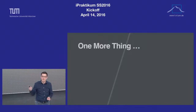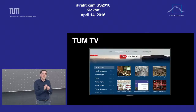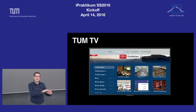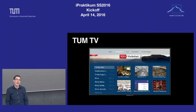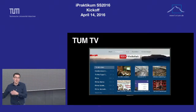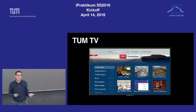Oh, and one more thing. We also envision, as part of the TVML layout, that this will enable a whole bunch of different applications. And we'd also like to do something that we call TUM TV. It's the working code name. So you guys will be able to work on a TVML interface to take all the videos and all the great content that is produced here by Professor Brugger and his team and integrate it into a view that you can then also use on your Apple TV, or later also on the iPhone or iPad application as well. So you guys will even get something that's quite useful after this.